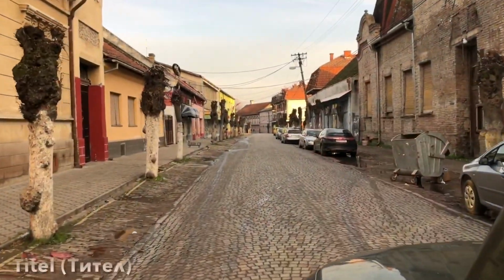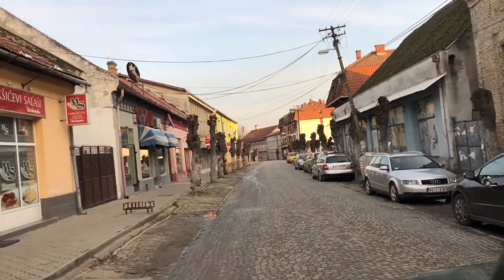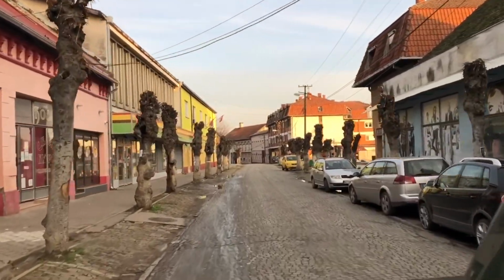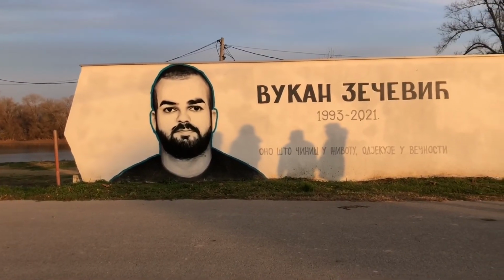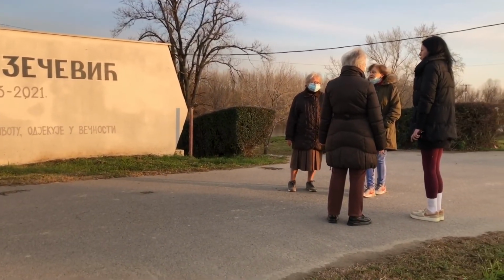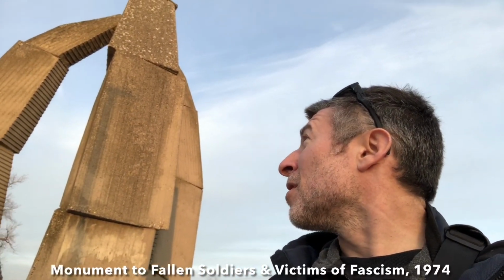All right, no stop till Titel. Last Spomenik of the day, just in time for the sunset. 1974 monument to the victims of fascism and fallen soldiers. Who is this guy? Died at 28. This Spomenik is 9 meters tall. They put it up in 1974, and it kind of resembles a claw.